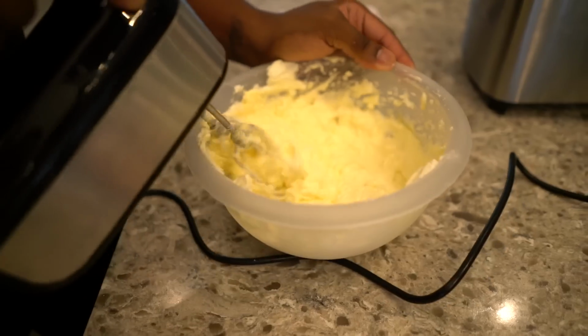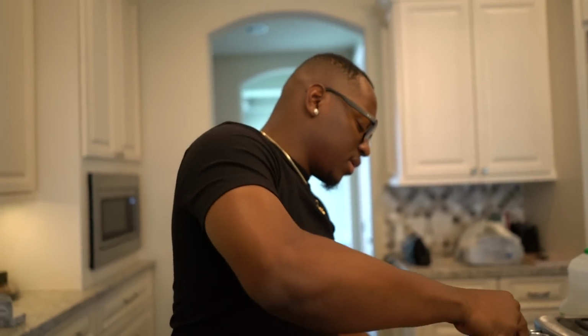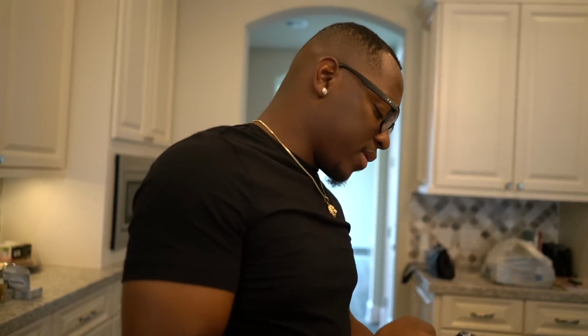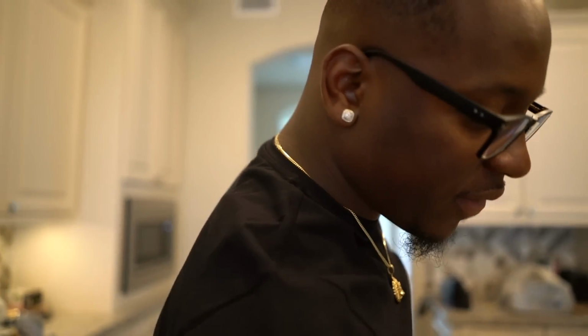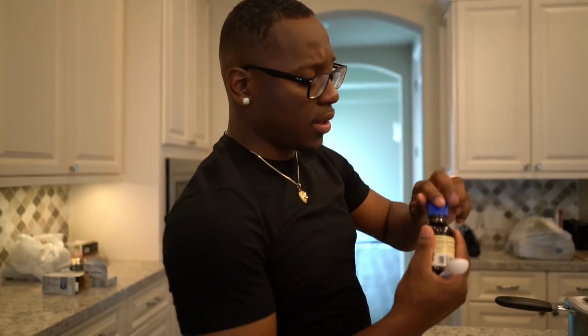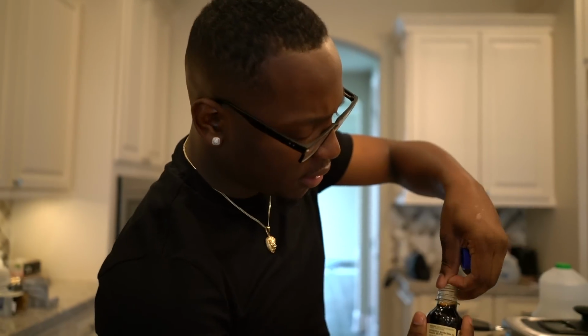That's how you stir it, ladies and gents. Yes, that is. Kids, boys, and girls. Add 1 teaspoon of vanilla. All right. Teaspoon of vanilla. Just that pure. That's right. Pure vanilla. I gotta take the top off real quick.